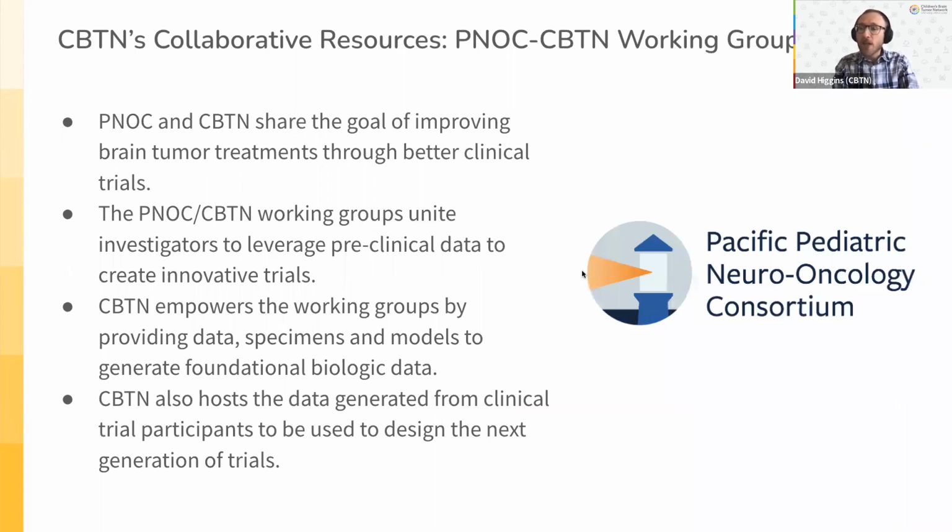Another collaborative resource we offer is our PNOC CBTN working group. PNOC is the Pediatric Neuro-Oncology Consortium. PNOC is specifically focused on improving brain tumor treatments through better clinical trials, which is our shared goal as well. So we are very collaborative partners with the folks at PNOC. As part of PNOC, they have the CBTN PNOC working groups.